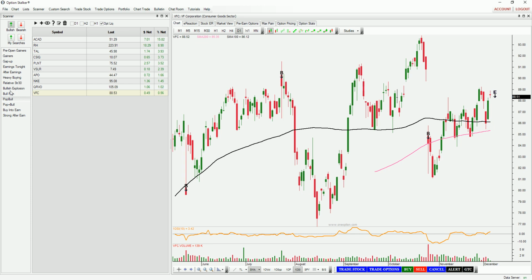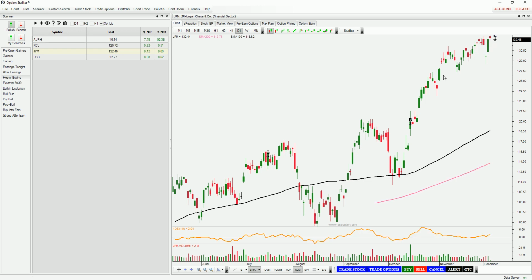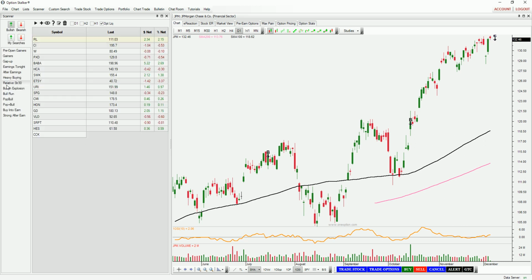So we're going to take a look at heavy buying search very quickly. AUPH, JPM looks like it wants to go, but bank stocks, they look great and then they kind of falter. You can see how the stock's not done really much of anything right now. So that actually looks pretty good. We're going to go into relative strength 30.